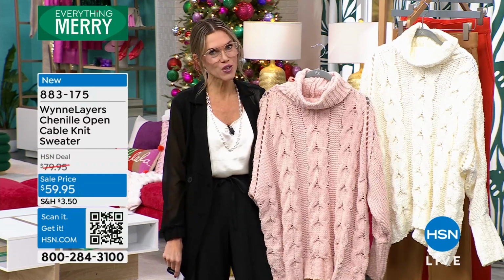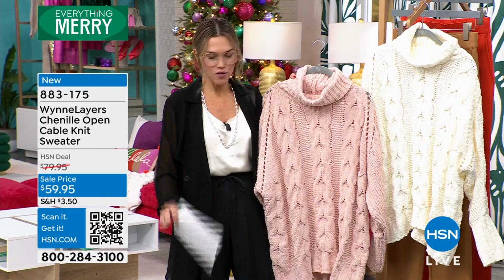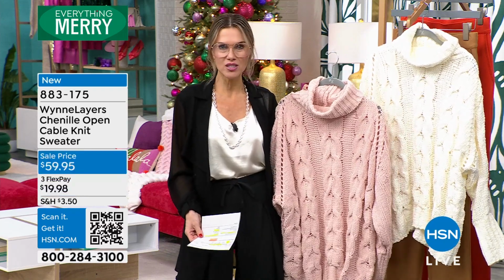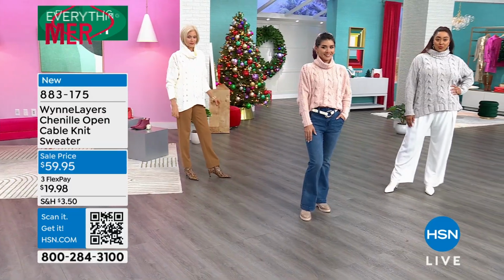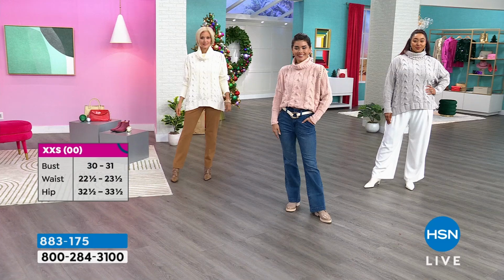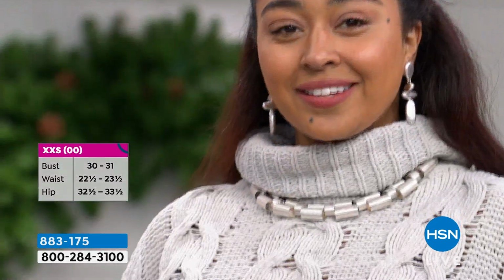And then the darker colors, for those of you, my edgy, my street chic, a lot of the layering, that beautiful black, and then we're also calling the gray silver. Now, I would say this runs true to size because it's nice and long, it's oversized. You've got that big puffy turtleneck there. Extra extra small, which is nice, all the way through 3X. So you've got that full extended sizing.